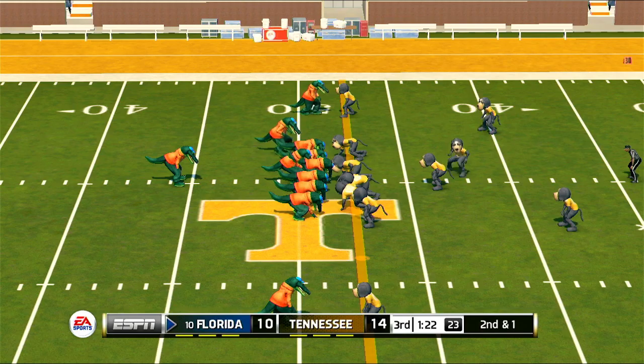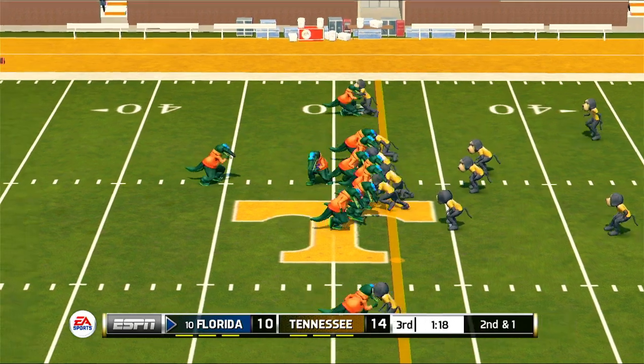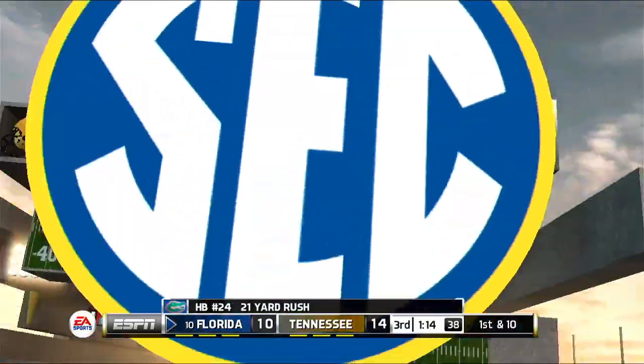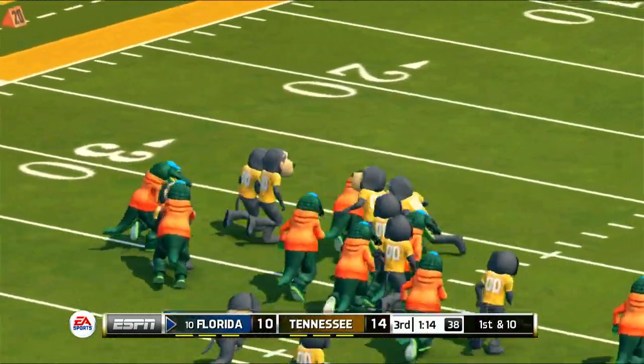Set. Red 68. He's at the 40. And he's tackled right around the 28-yard line. Gain of 21 yards. That makes it first and 10.